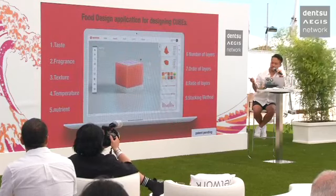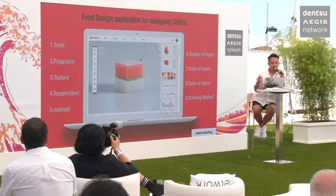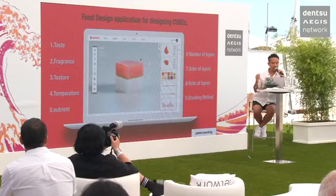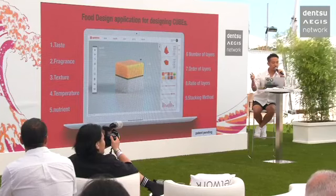This is what the actual UI looks like. We create a basic format of a 3 centimeter cube constructed by layers. There are 9 elements that you can change: taste, fragrance, texture, temperature, nutrient, number of layers, order of layers, ratio of layers, and the stacking method. It works like Photoshop or Illustrator.